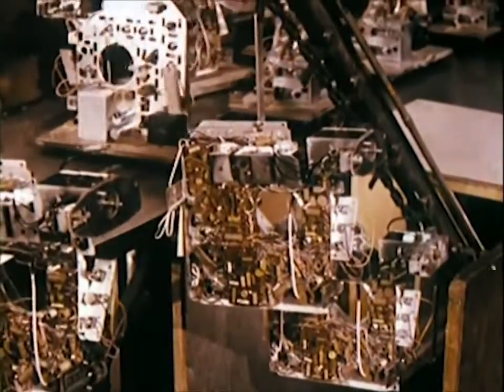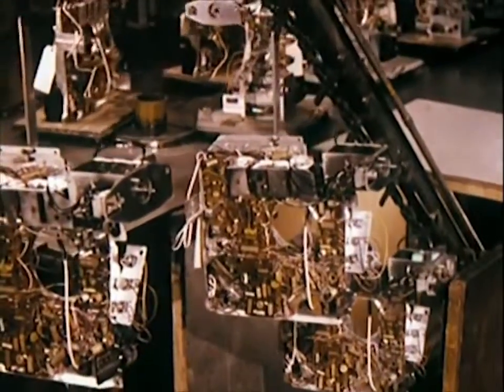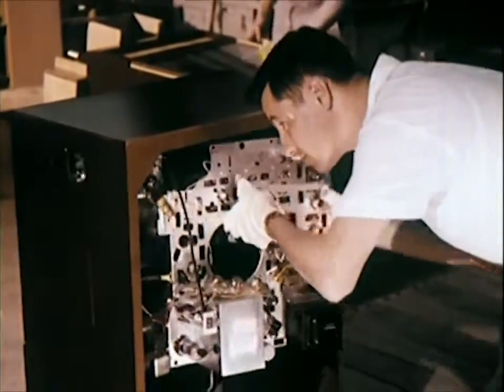As each chassis passes its performance test, it moves on to final assembly to be joined with cabinet and kinescope.